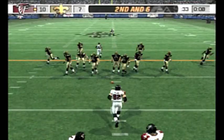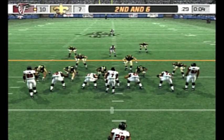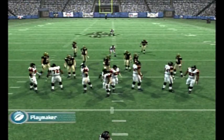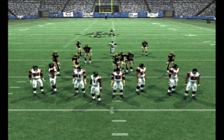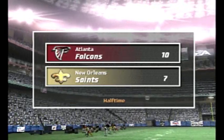Ball on their own 24. Ball on the 24-yard line. New Orleans using three linebackers. So after the first two quarters of play, the score is 10-7, Falcons.